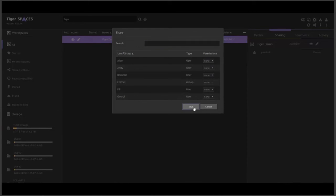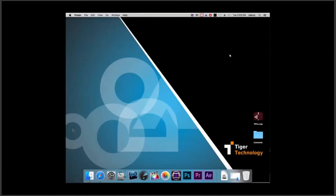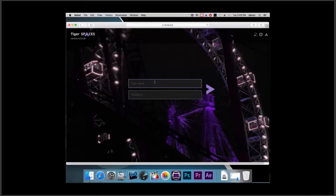No other users or groups will even see this workspace. Spaces is now configured, and we can see how this is presented to a user. Our new user John, who is part of the editors group, logs in to Spaces on his workstation. Spaces supports Windows or Mac clients.